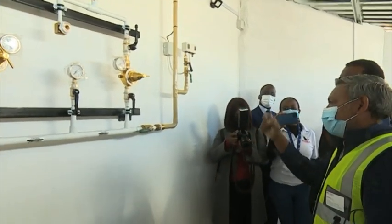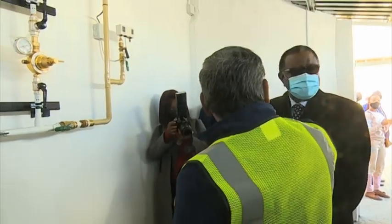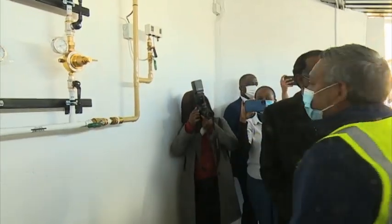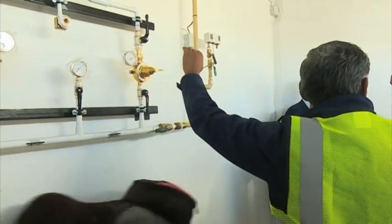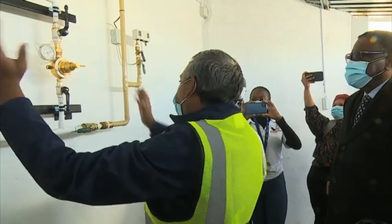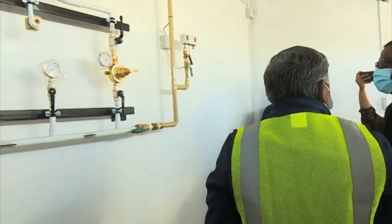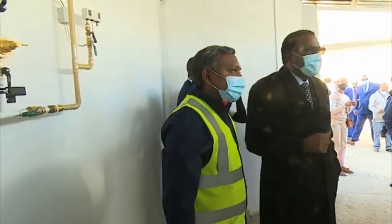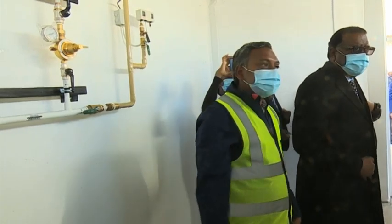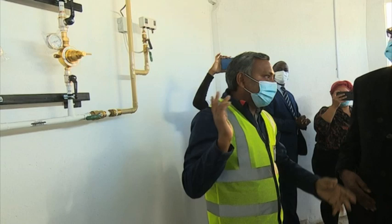So if the pressure goes below 6 bar, the manifold will take over automatically. And then it gets reduced to 4 bar, which is the standard pressure. So then it gets reduced, you have 2 regulators which supply the hospital at 4 bar. It's a brand new system from the first day. And you have also the alarm system in case there's any problem.